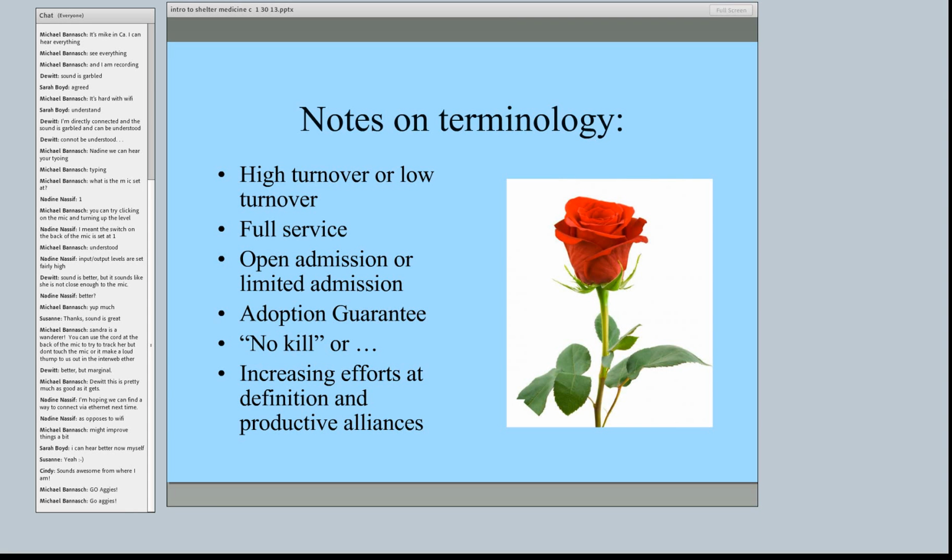Notes on terminology. We'll hear lots of people using lots of terminology, and when you start reading in the media especially, you'll see lots of these terms flying about. So high turnover or low turnover, what does that mean? It's how long animals stay. A high turnover means they don't stay too long. When somebody says high turnover shelter, I tend to think of a fair number of animals coming in and not staying a really long time. So we really want most shelters to be fairly high turnover. We'll come back and talk about that a little bit more.